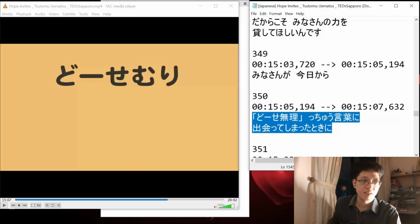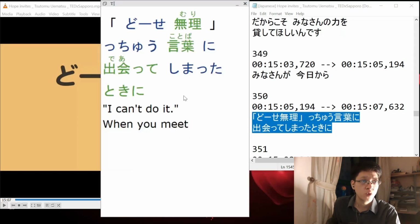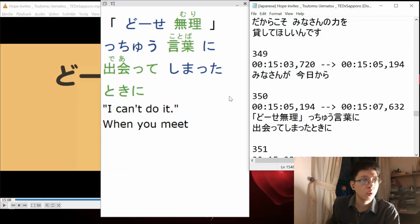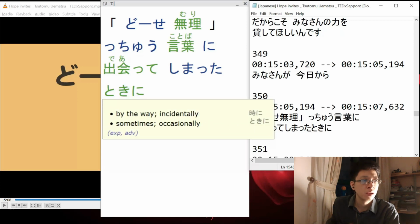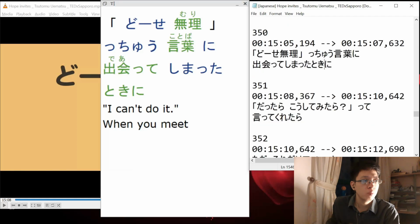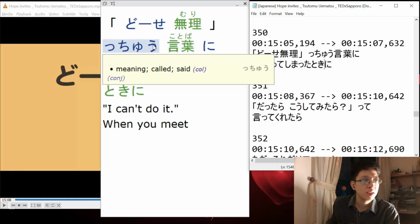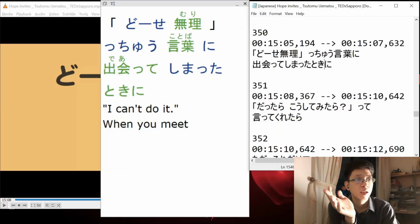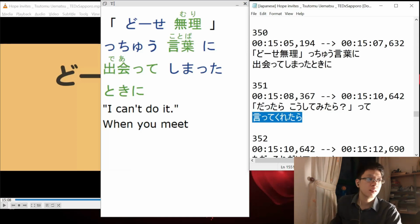Okay, let's try this again. So it should be kotoba and then te shimatta. Okay, this one is toki as in time. Yeah, time. So when you meet someone that says this word, right? It's impossible. You will say this. Please say this instead, right?